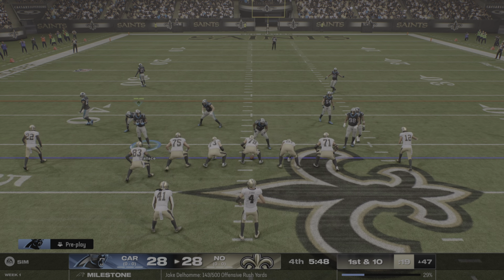Shotgun snap, looking to throw. That's knocked away by a defender, incomplete. Tried getting it to Chris Olave. And things look tougher now with 3rd and long.